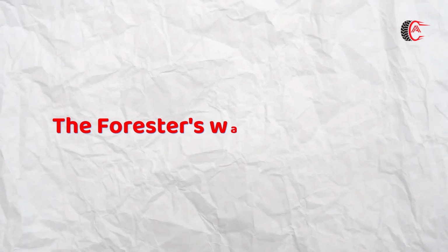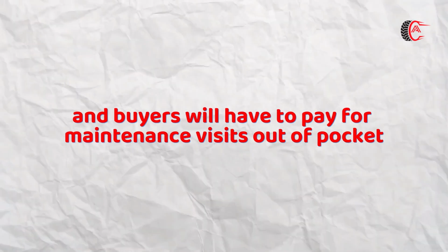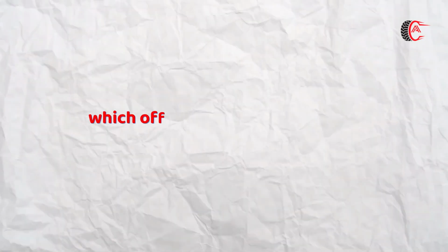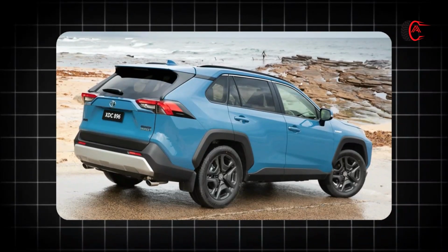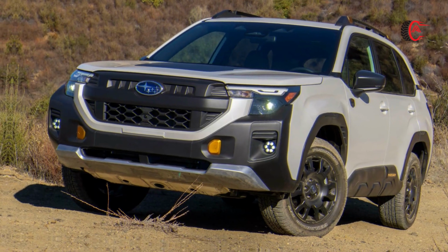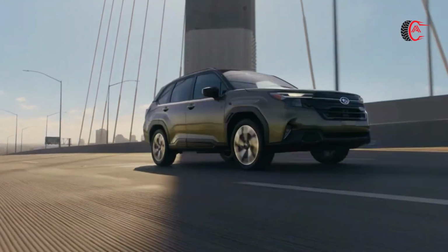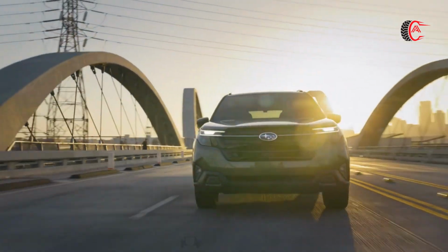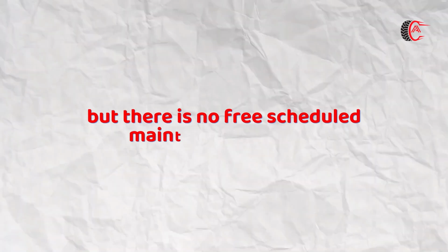Warranty and maintenance coverage. The Forester's warranty is basic, and buyers will have to pay for maintenance visits out of pocket. Rivals like the Kia Sportage and Hyundai Tucson, which offer 10-year, 100,000-mile powertrain warranties, and the RAV4, with 2 years of free scheduled maintenance, provide more value than the Subaru in this regard. The limited warranty covers 3 years or 36,000 miles. The powertrain warranty lasts 5 years or 60,000 miles, but there is no free scheduled maintenance offered.